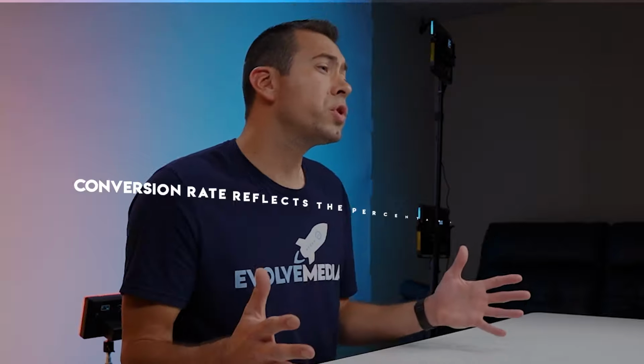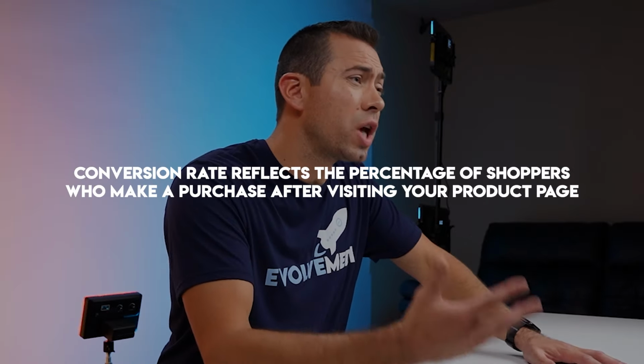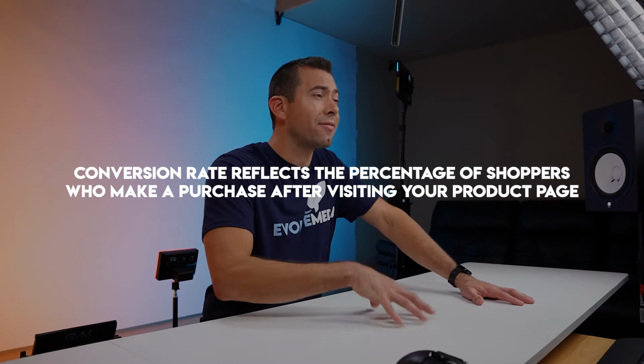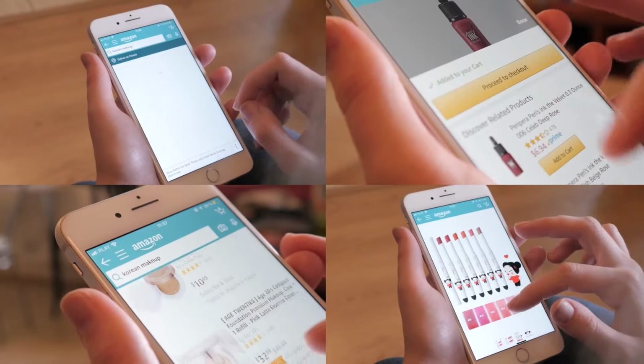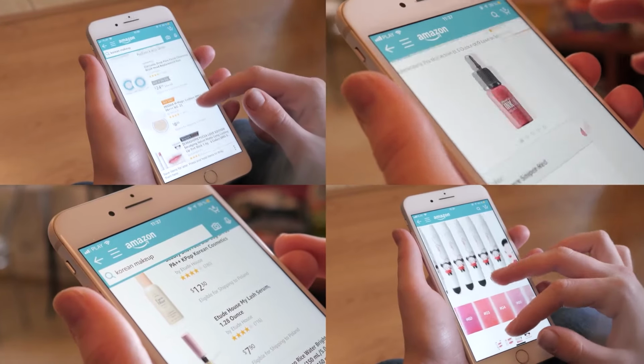Conversion rate. Conversion rate reflects the percentage of shoppers who make a purchase after visiting your product page. Why it matters. A high conversion rate isn't just about winning a sale. It's a testament to your ability to connect with your audience and close deals effectively. When customers land on your product page, they are in a store browsing the aisles. A compelling listing can turn a casual browser into a paying customer.